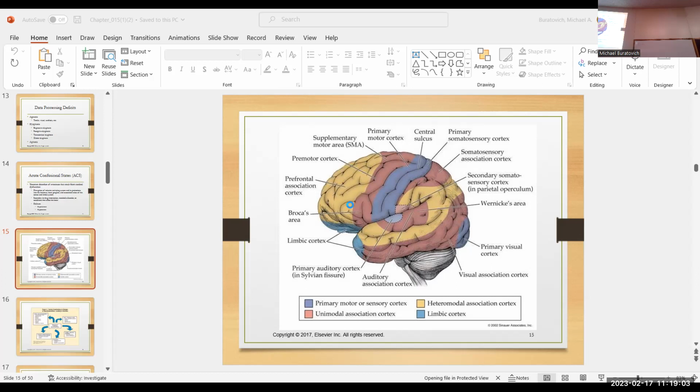If you're to take the temporal lobe off, there'd be another lobe that you don't see. That's called the insula. Did you guys talk about the insula? Maybe. Okay. Do you remember what the insula does? I'm going to take that to be no, since I'm hearing science.